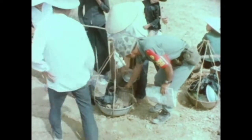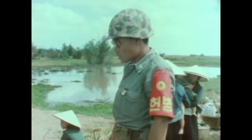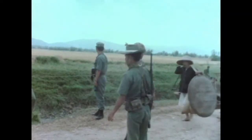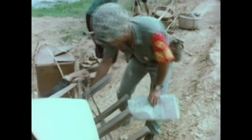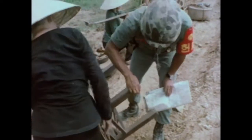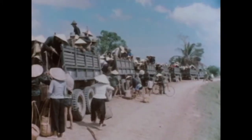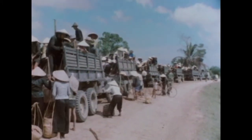Until this year, the Viet Cong used this area as one of their main supply sources, taking half of the 11 million ton output of rice. Trucks are provided to carry the refugees to the relative safety of the town.